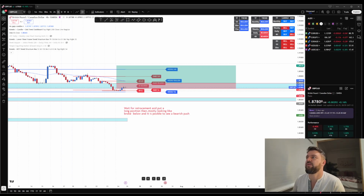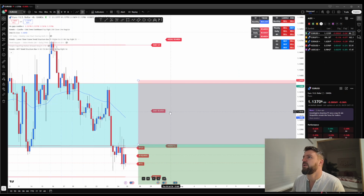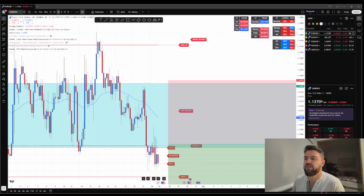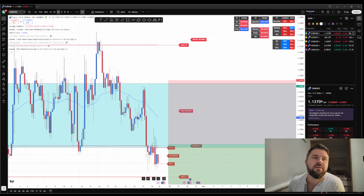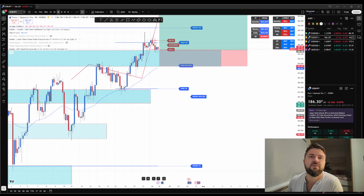So according to Athena, guys, Euro USD, I am looking for a sell, and Athena is looking for a sell also, which is very good. Athena is selling at weekly and selling at daily, so this is a very good trade. Euro JPY, they're looking for a buy for Euro JPY at daily and at weekly. So yeah, we are pretty good. Both of those have good potential.